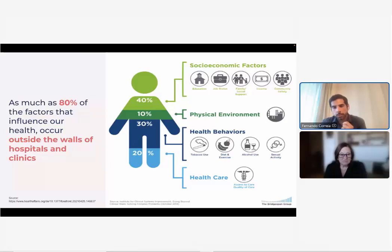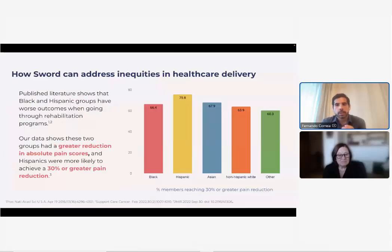And I want to draw attention to two particular data points that showcase how SWORD can help address health inequities. We know, and this has been thoroughly published in the literature, that non-whites, especially Black and Hispanic people, have a higher burden of MSK conditions and higher disability. They have less access and engage less with physical therapy. And when they do, they have worse outcomes.